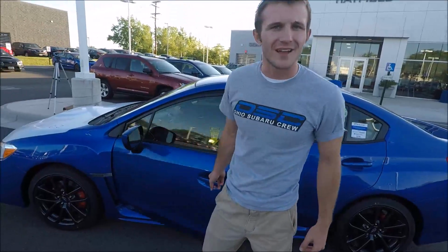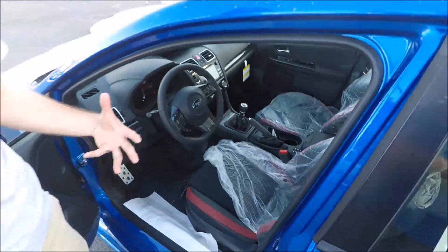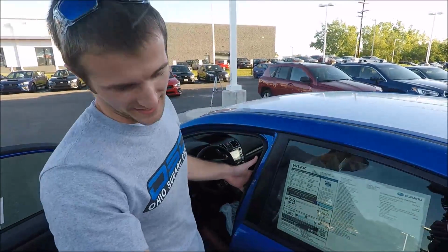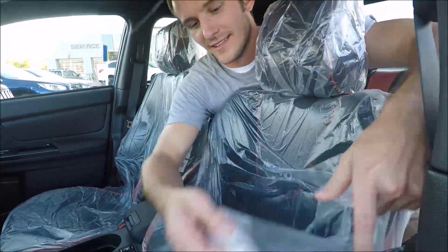All right, boys, now time for the interior. To be honest, a lot has actually changed in the inside. A lot of subtle things, but also a couple major things. So first of all, with the performance package, all inclusive with the wheels, everything else, what you're gonna get are the Recaro seats. These seats are sweet, in my opinion.